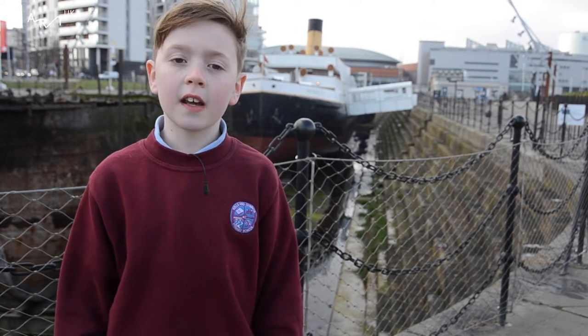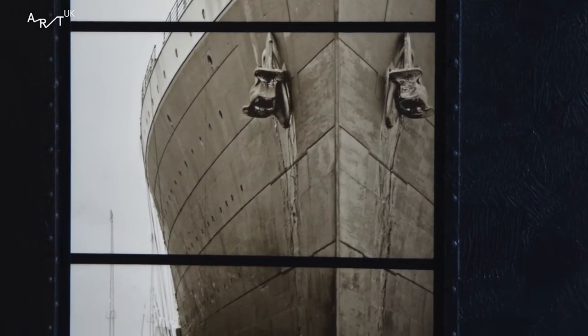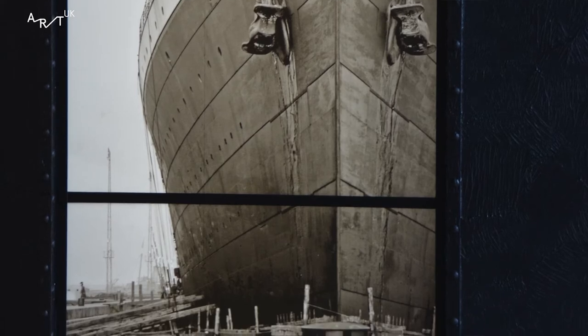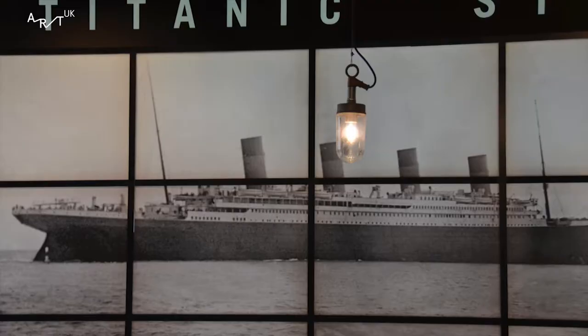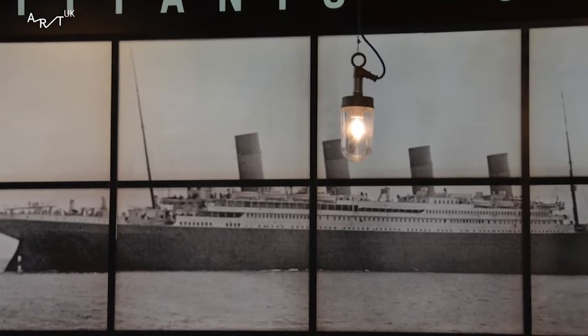Sadly, only 4 days into her first journey, she hit an iceberg and sank. She was the biggest, most luxurious ship afloat when she sailed from here in 1912.